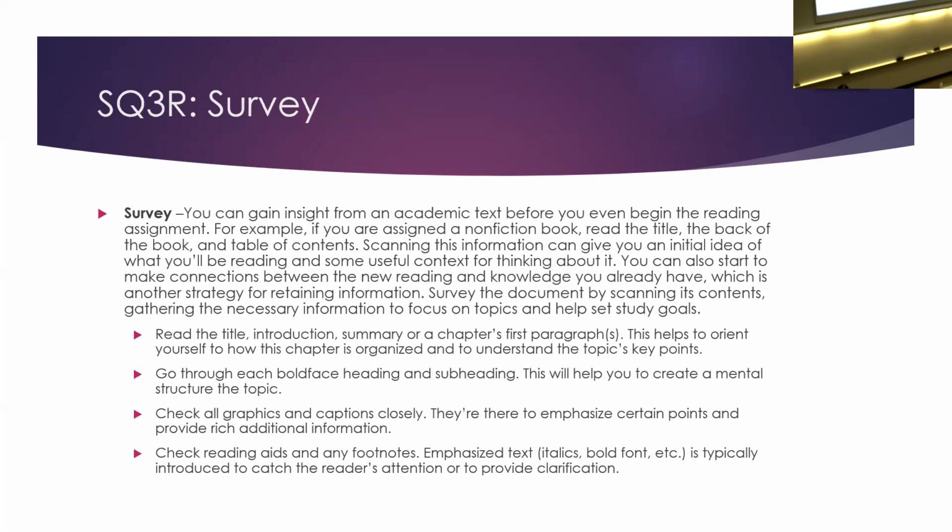So the first thing is survey. Survey kind of goes back to what we said with the BCA with the previous slide. So what you're going to do is read through some of the main ideas and the highlights of the text. You're going to look at the title, introduction, summary, the chapter's first paragraph. Again, this is going to help you orient yourself to the reading, right? And then you're going to go through each boldface heading and subheading. That's going to help you to create a mental structure for the topic as well.